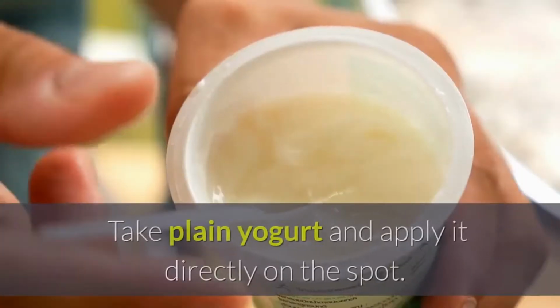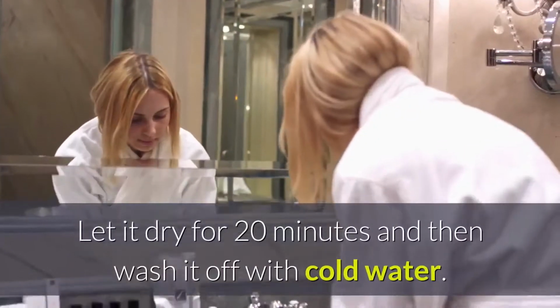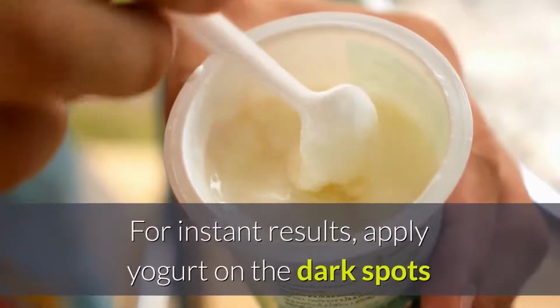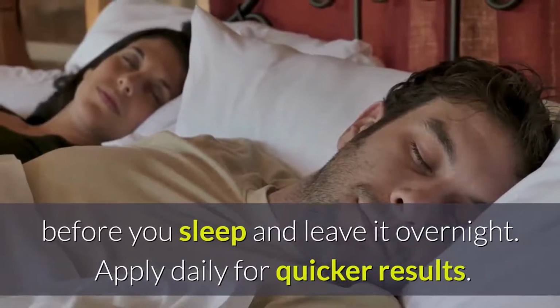How to use it: take plain yogurt and apply it directly on the spot. Let it dry for 20 minutes and then wash it off with cold water. For instant results, apply yogurt on the dark spots before you sleep and leave it overnight. Apply daily for quicker results.